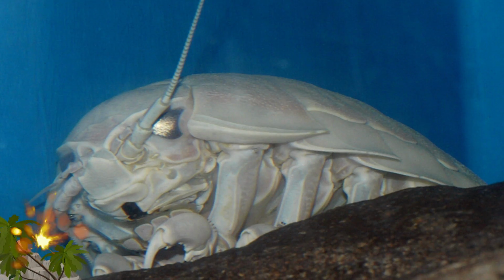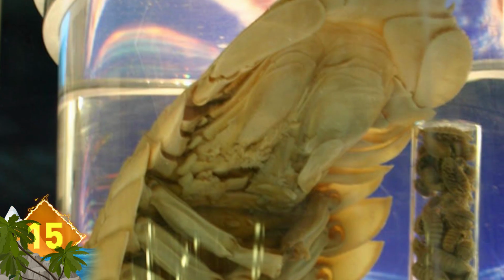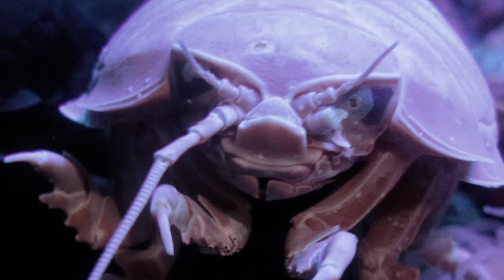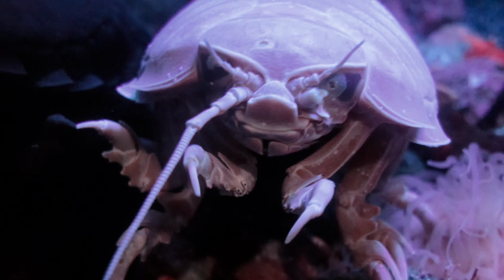Giant isopod. Despite their appearance, giant isopods are not bugs. They're actually scary-looking crustaceans that dwell more than 7,000 feet deep in the ocean. Known to reach over 14 inches in length, an isopod was caught in 2010 that measured 2.5 feet long.